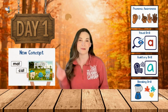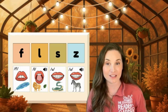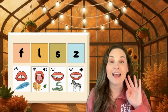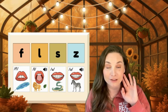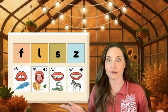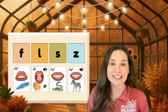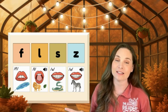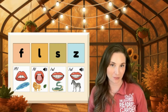So let's get started with our new concept. So we've already learned that the letter F makes the sound F, like feather. Can you say F? And we've learned that the letter L makes what sound? L, like lion or leaf. We've learned that the letter S makes the sound S, like snake. And we've learned that the letter Z makes the sound Z, like in the beginning of the word zebra.